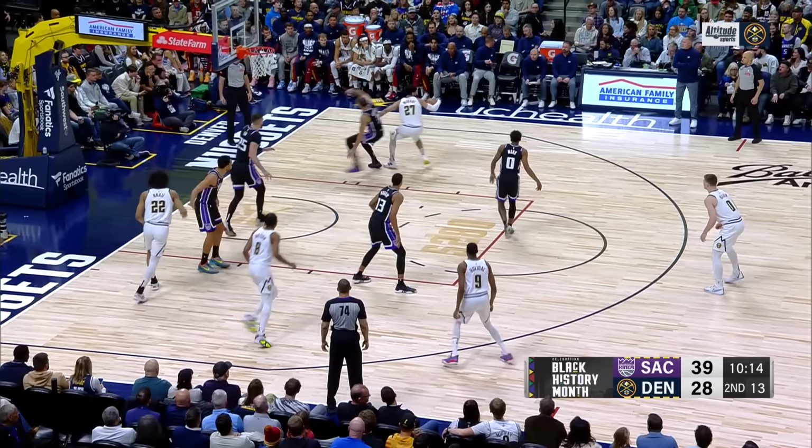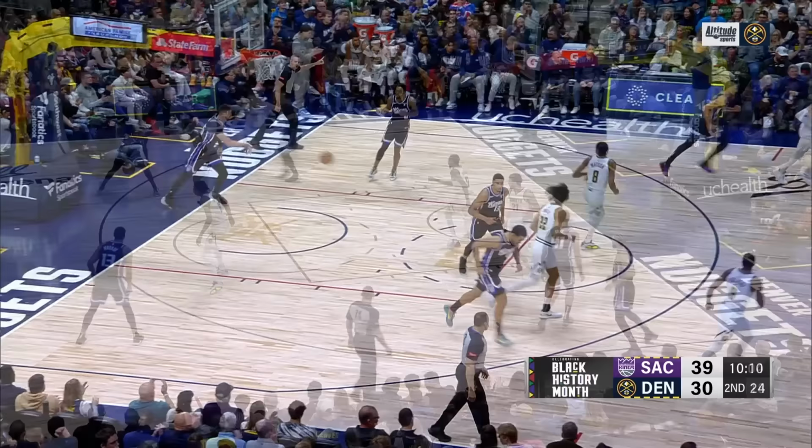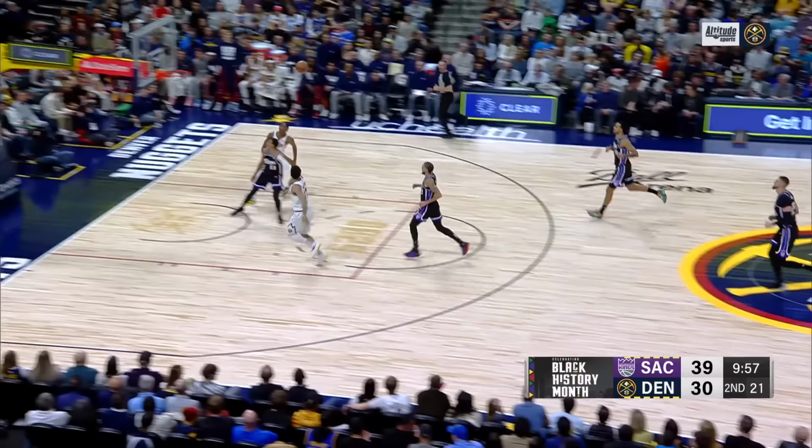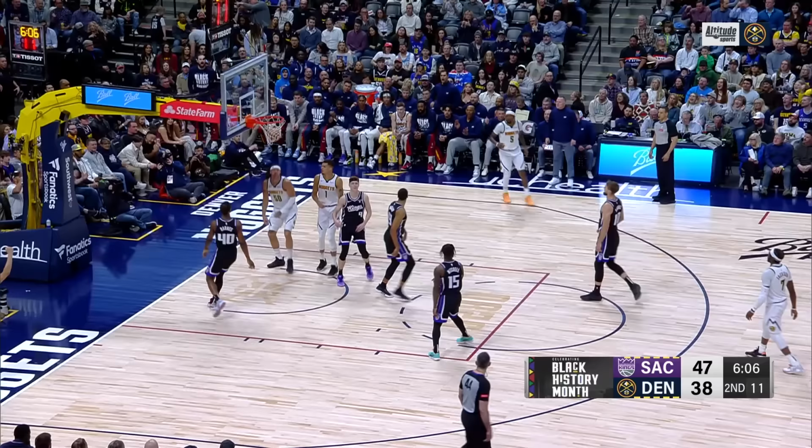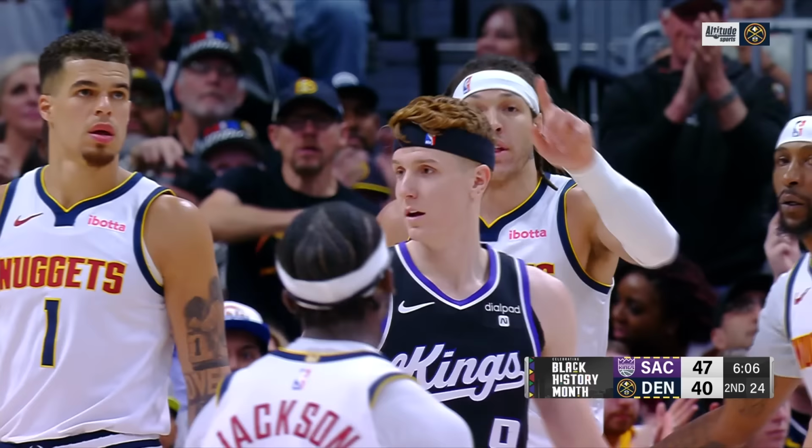Murray into the lane, shakes off Duarte and banks it in. Great offensive first quarter. Great block, Zeke Naji. Alley-oop. Watson throws it down. Kings really come off those screens hard, looking for the threes. Nice pass, Gordon. Drop it home and a foul. Reggie Jackson with a sweet dish. So 49-44 now.